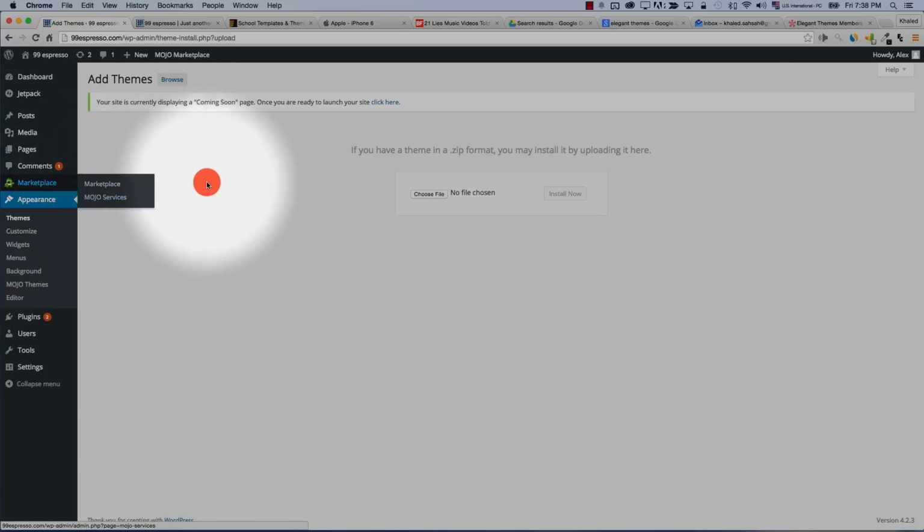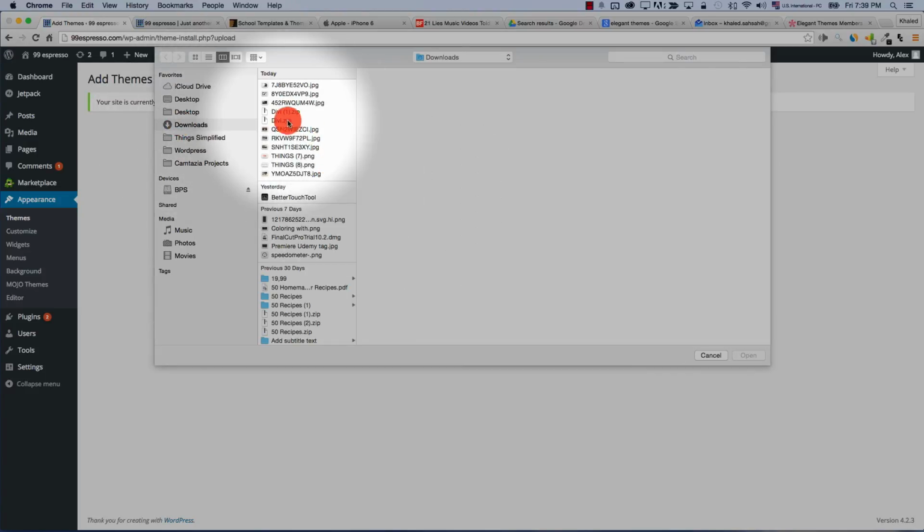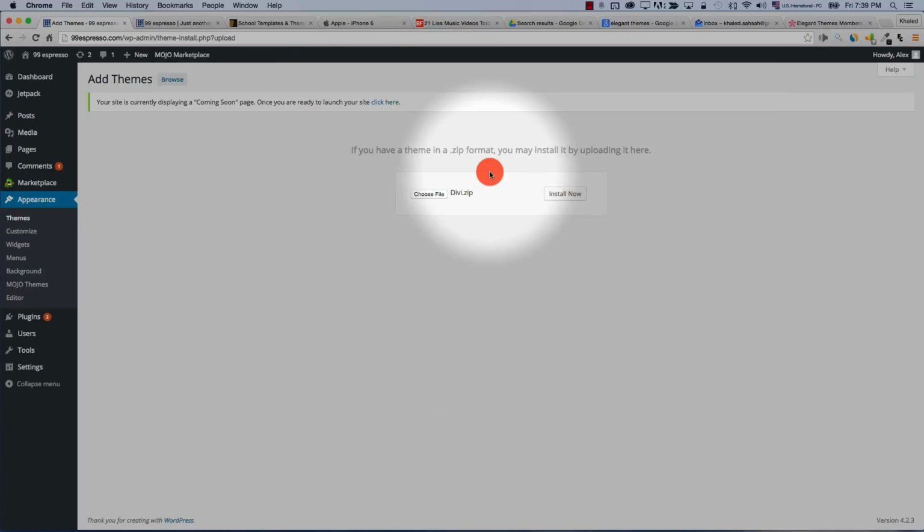So for example, let's install Divi into this site. So I have it in my downloads folder as Divi. So I'm just going to hit choose file. And now I'm on downloads. I have here divi.zip. So I'm just going to click on it and open. And now WordPress is choosing divi.zip as my new theme to be installed. However, it's not installing yet. To start installing it, I'm just going to have to click install now.